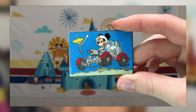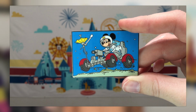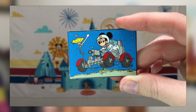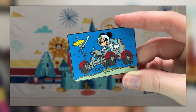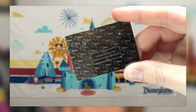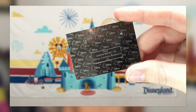On this pin here, we have Mickey Mouse dressed up as an astronaut, and he is in a lunar rover on the moon. I have this pin to fit into my geology and earth science collection. Although I am very much a terrestrial geologist, I still do like to show some representation for planetary science. Then on this one here, you can see that classic Disney Auctions back stamp and limited edition of 100.